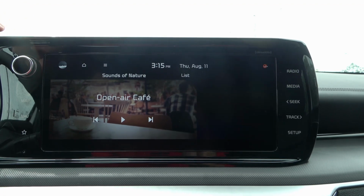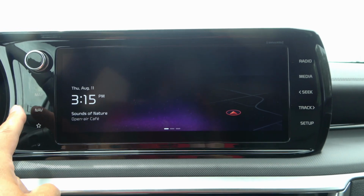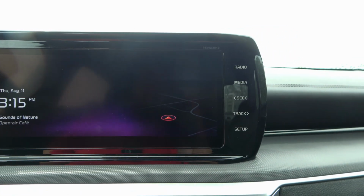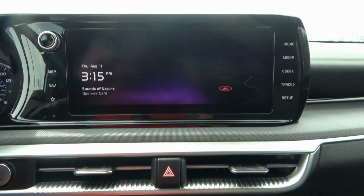That's actually pretty cool, pretty nice. And then let's go back to the main screen, and that is it. Now on the side of here you have map, navi, custom button. On the other side you have the radio, media, seek, track, and setup. These are all shortcut buttons that you can use if you want to get to a specific place faster.